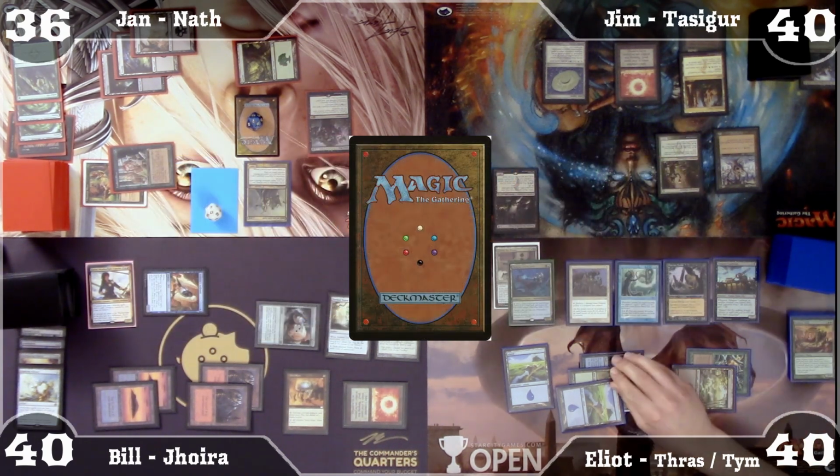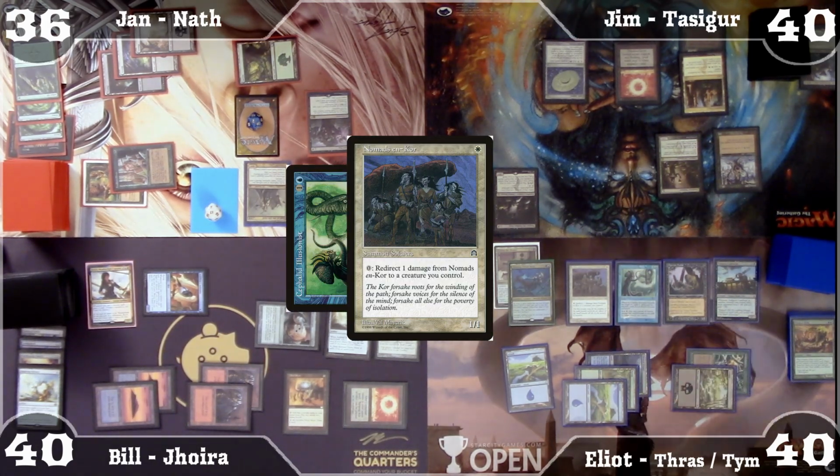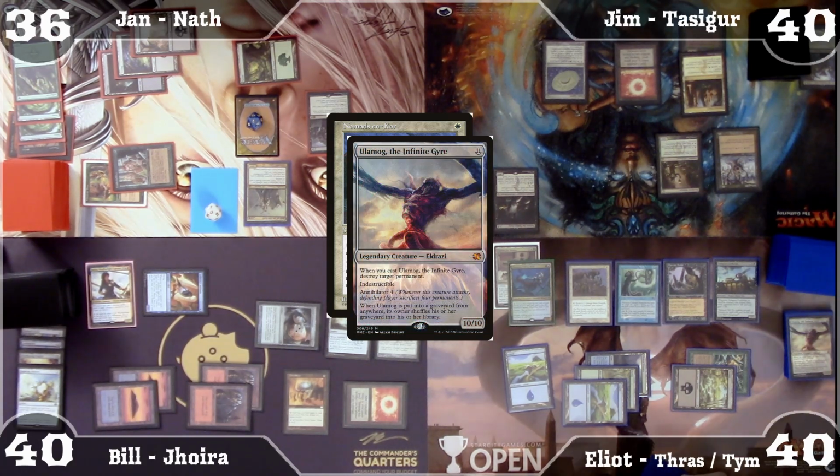Now, as the combo works, I'm going to activate Nomad's Encore, targeting Cephalid Illusionist, triggering Cephalid Illusionist to put the top 3 cards of my library into my graveyard. No effect. Are you resolving these one at a time? I am. Eladamri's Call, Elves of Deep Shadow, Ulamog the Infinite Gyruda. I'm going to trigger Ulamog to shuffle my graveyard into my library.